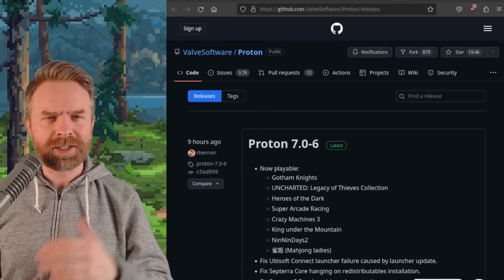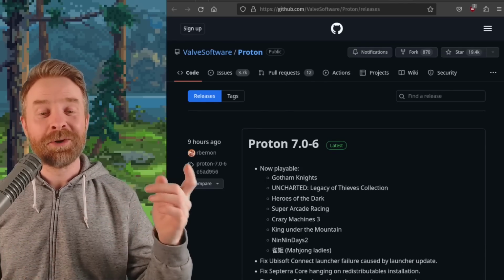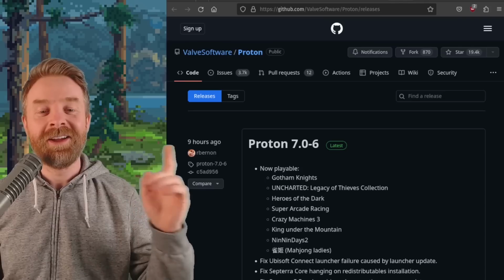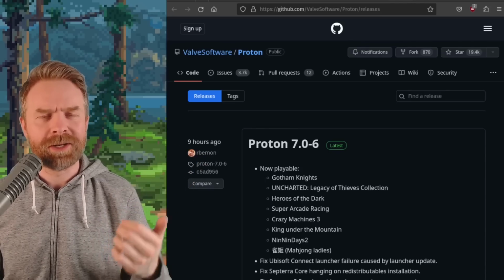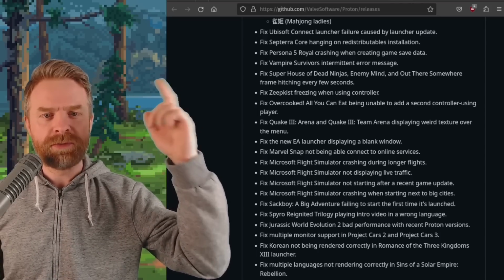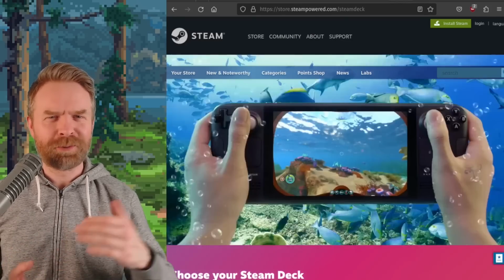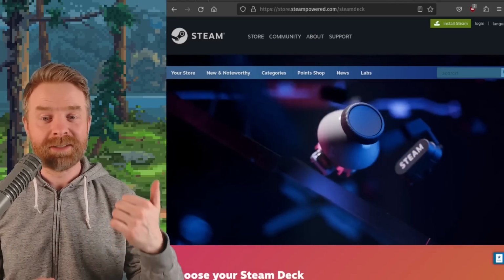And speaking about Linux, moving on, and we're talking about the Steam Deck and Linux gaming in general. Proton version 7.0-6 has just released. We've got a whole bunch of fixes and a bunch of games now listed as playable. Gotham Knights, Uncharted Legacy of Thieves Collection, Heroes of the Dark, Super Arcade Racing, and more. And as for the fixes, we've got fixes for Vampire Survivors, Persona 5 Royal, Microsoft Flight Simulator, Quake 3 Arena, Spyro, and a whole bunch more. Although the hardware in this Steam Deck really isn't getting any better here, the game compatibility certainly is, and the Steam Deck is still a must-buy.